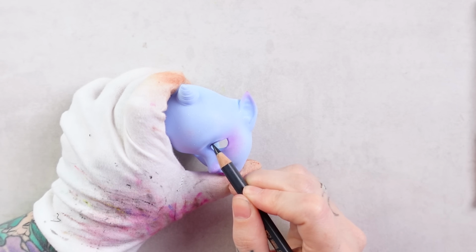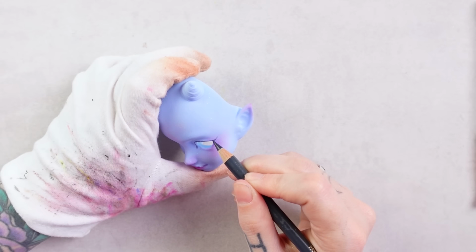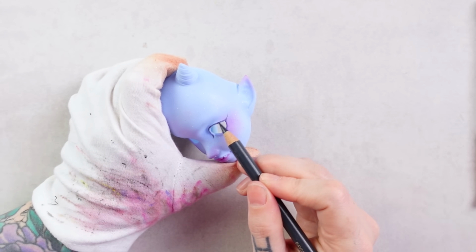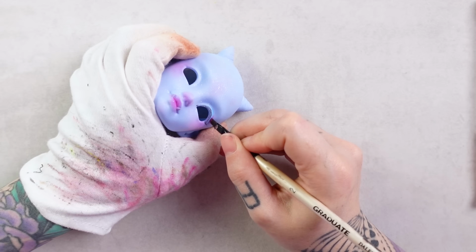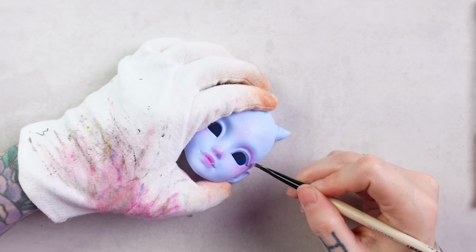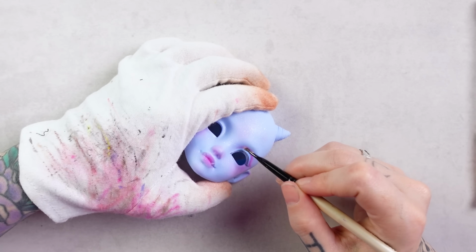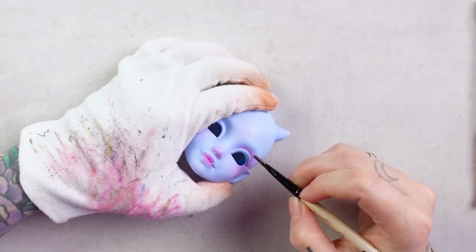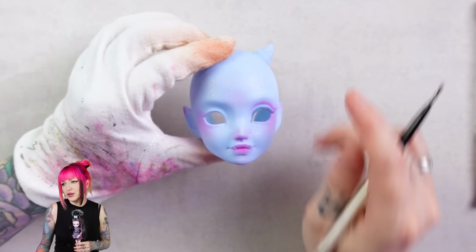And then it's finally time to sketch out her eyelines. I take my dark gray pencil and carefully map out where I want the eyeliner to be, and then also add a blue eyeliner with a blue pencil on top of it. On top of that eyeliner, I decided to give her a pink eyeshadow, so she will basically have a cute cut crease look. I really enjoy these looks on dolls, even though they're not so easy to achieve. So just like when you try it on yourself.